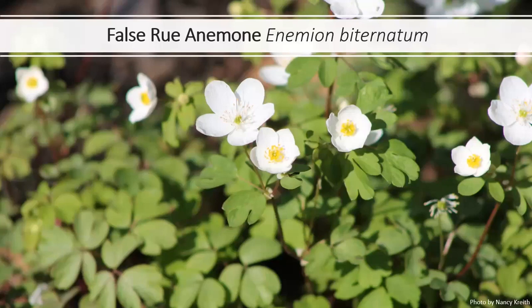Pictured here is false rue anemone. So this plant has white flowers. The flowers are bright, they're small, and it forms really large colonies, and it kind of spreads through these creeping stems. So this plant prefers moist to well-drained woodland soils, and especially those soils with leaf litter left on top. It is really sensitive to invasive plants. So invasives like garlic mustard or non-native shrubs, if that's growing, you're not going to see this plant.